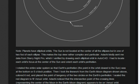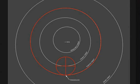Then I took the line work from the Earth-Moon diagram shown above, colored it red, and placed the point of tangency of the two circles on the Earth's perihelion. I scaled the red diagram to fit Venus's orbit. Adachi noticed that the intersection point of the crossing lines, representing the center of the Moon in the Earth-Moon diagram, appears to be on Venus's orbit. That is the picture that Scott talked about.